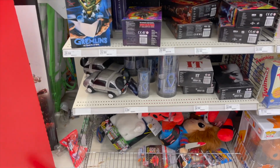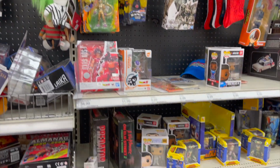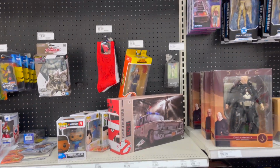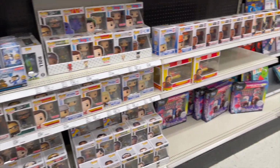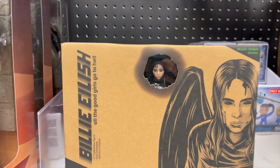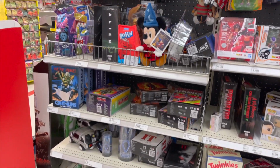Then we got kind of a messy NECA section over here. Gremlins and Aliens. Got another Ecto-1 kind of out of place over here. Now what's the deal with these Billie Eilish action figures? Kind of crazy. Guess to each his own there. But yeah, not a whole lot going on here in the NECA section.